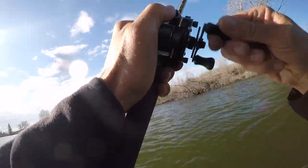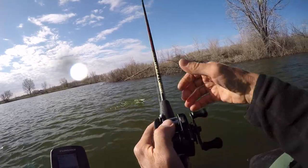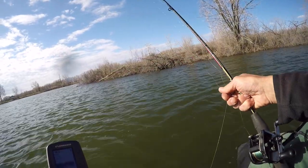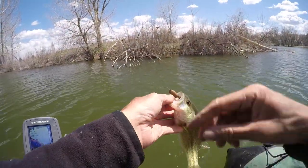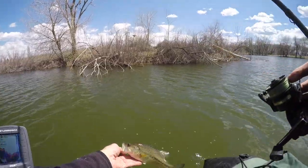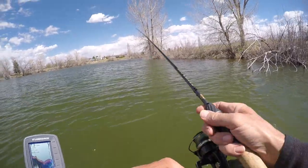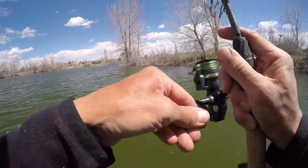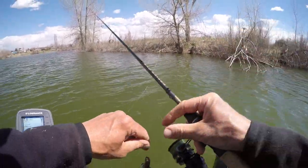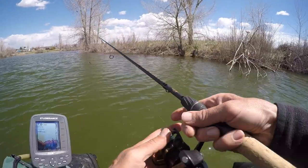That's a fish. Not a big fish again. Here we go. Oh man, there's a lot of these. Another one. So I gotta find out about these fish. Are they stocked?